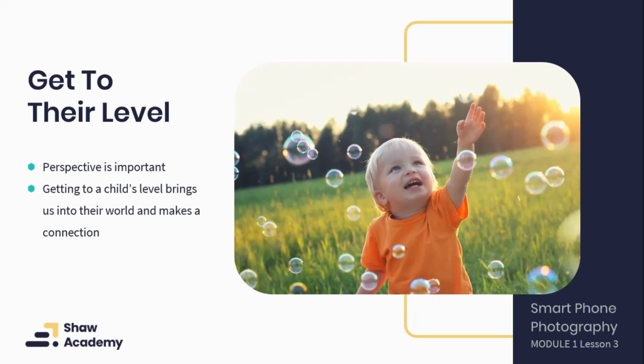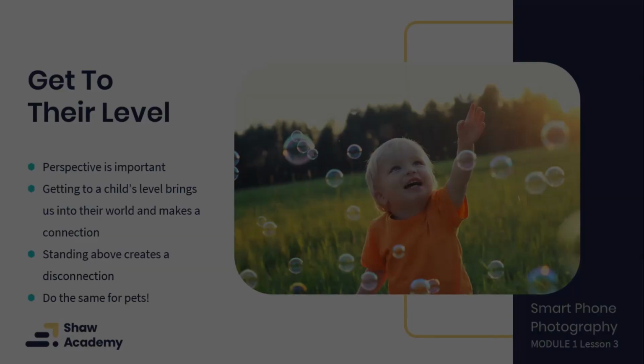It would be a much more intimidating kind of photograph, I suppose, from a child's perspective. And as I mentioned, standing above creates a disconnection with the child, with the viewer, and even just getting back down to their level brings us back to our own childhood and reminds us when we were that small as well. Also, don't forget to do this for your pets. See the world through their eyes, getting low down with your cats, with your dogs, with your tortoises, with your goldfish, whatever it is you happen to have. And again, practice the same techniques here. See the world from their perspective.